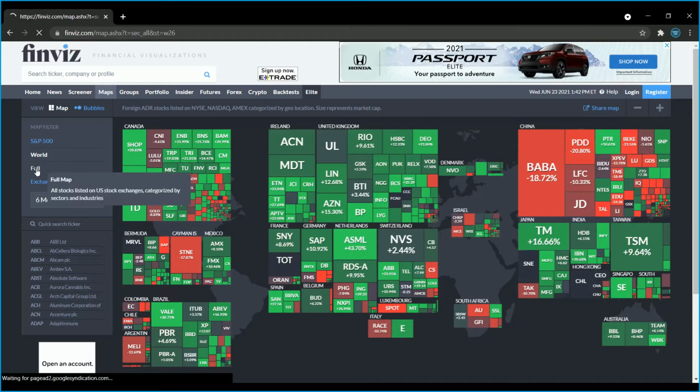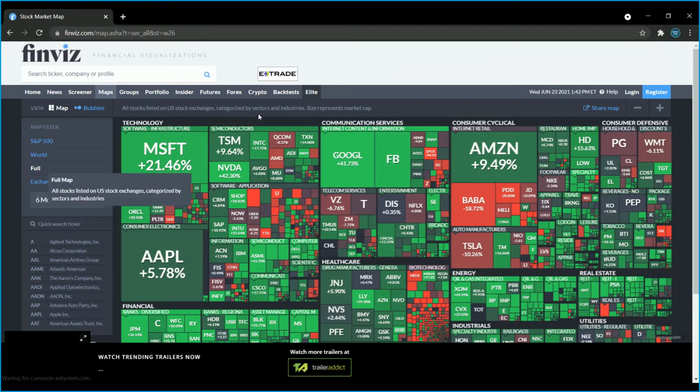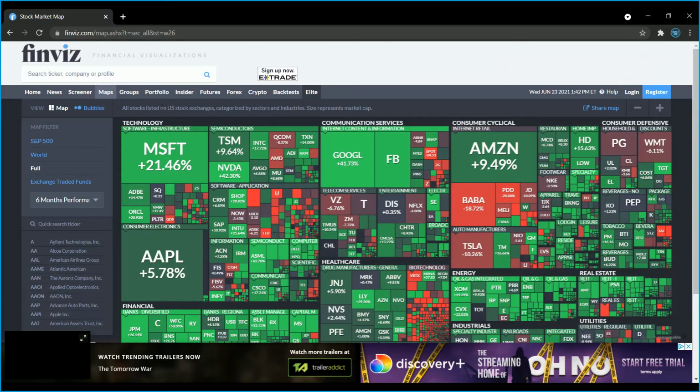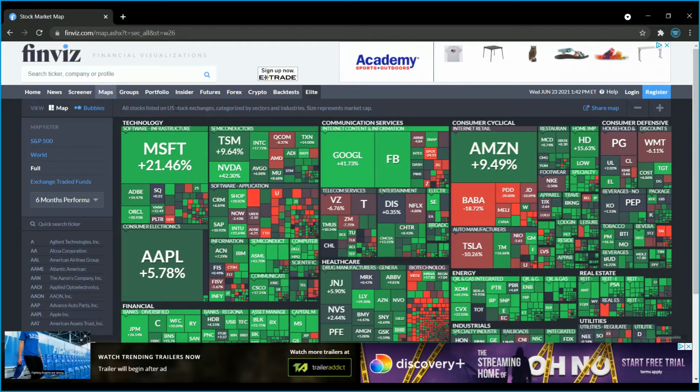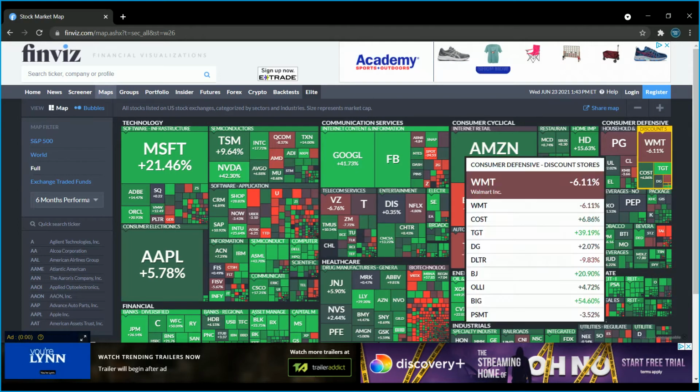Moving on over to the full. This is all of the stocks, and it gives you a little description up here. All stocks listed on U.S. stock exchanges categorized by sectors and industries. Size represents market cap. Okay, so this is not just the S&P 500 anymore. This is now all stocks in the U.S. on stock exchanges. It's a lot more stocks.